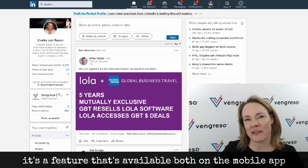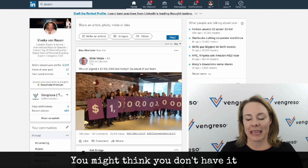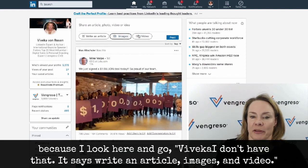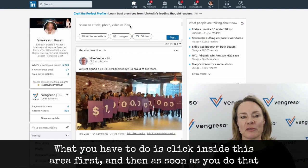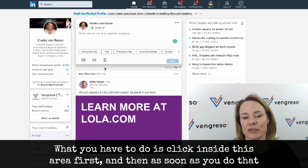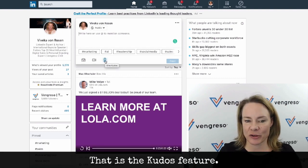Well, it's a feature that's available both on the mobile app and on your desktop. You might think you don't have it because I look here and go, Vivica, I don't have that. It just says write an article, images, and video. What you have to do is click inside this area first. And then as soon as you do that, you might see this little ribbon. That is the Kudos feature.